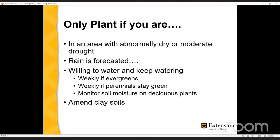Thank you, Donna. Staying on the same topic of drought, Peng is now going to talk about stress-related dieback of evergreen conifers.